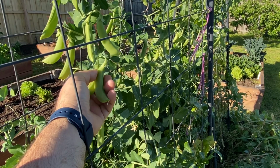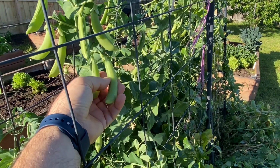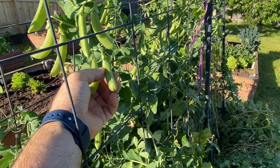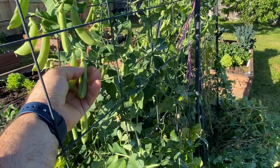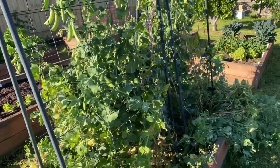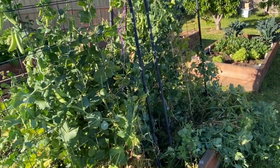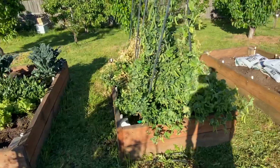I love getting these fresh each year, and then I just let them grow out like this. This is quite big, so I'm almost ready to pull these out, and then that gives me my seeds for next year. So we just snap them open, break open the peas, let them dry, put them in an envelope for next year. So they've been really good, and even the crows have been enjoying them.